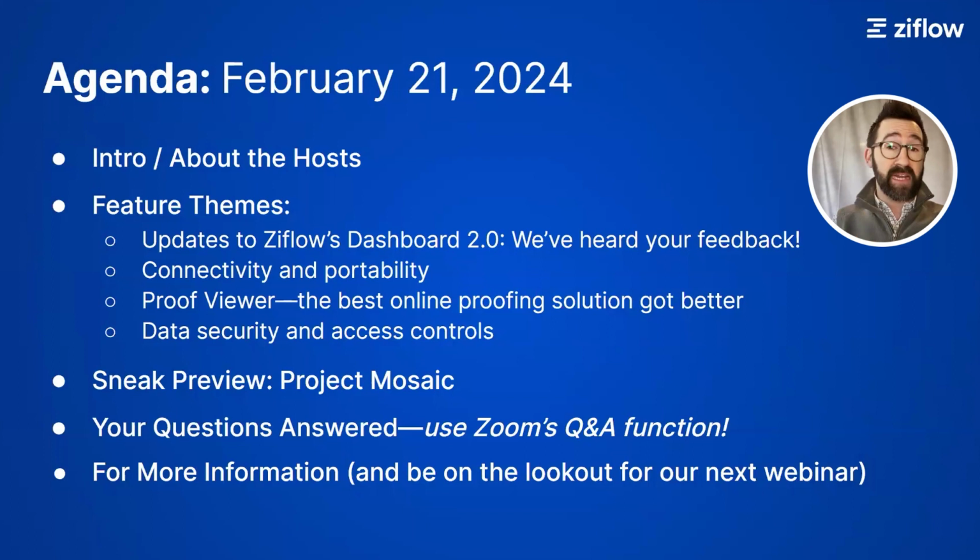The first being updates to Ziflow's Dashboard 2.0. That's Ziflow 2.0 that we released this past summer that we're very excited about, and we have heard your feedback. So we are working on making major and sizable changes to the user experience that we'd love to share with you. Connectivity and portability. Your creative operations, your creative workflow does not exist in a vacuum. It connects to so many other tools.